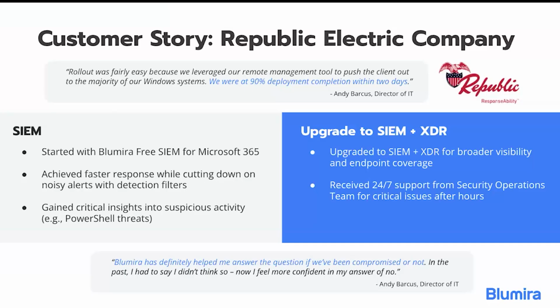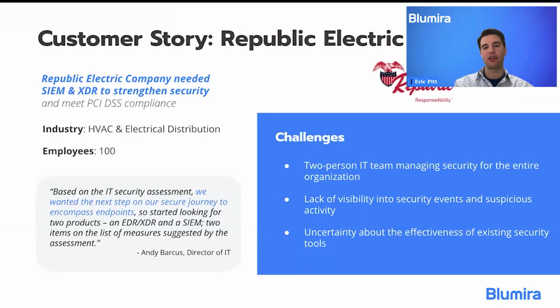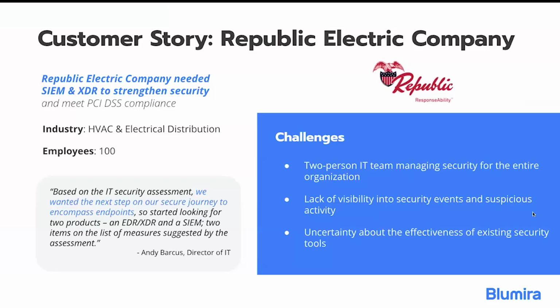So Republic's small IT team of two needed to strengthen their security posture as well as meet PCI compliance requirements. The problem they were facing was their traditional antivirus and security software weren't generating many alerts, leaving them unsure if they were working effectively or not. After an internal assessment confirmed their security gaps, they searched for an affordable SIEM to secure their M365 environment. Now we can jump in, Amanda.